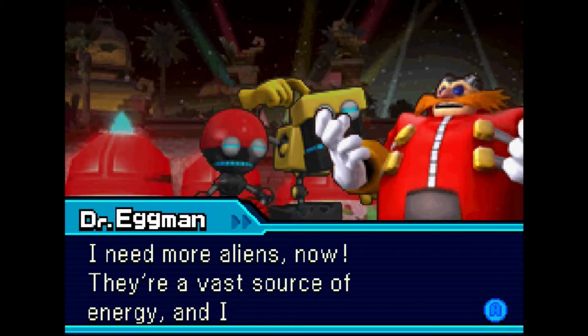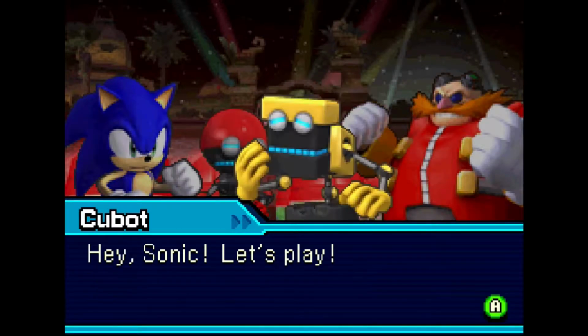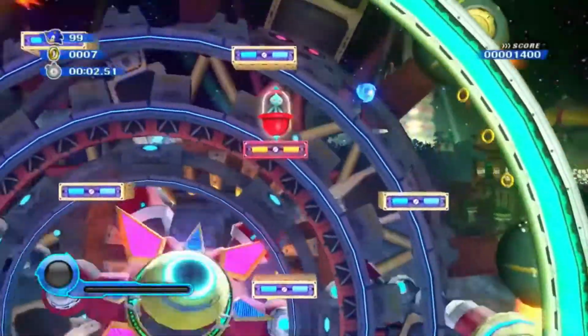Anyway, after the shenanigans with the bots, we see Eggman has captured a lot of aliens in capsules. As if you couldn't tell already, Eggman is still up to his evil deeds. Eggman tells Orbot and Cubot to unleash the Globotron, the first boss we're going to be fighting. Bosses in this game are actually pretty alright, compared to the Wii version at least.